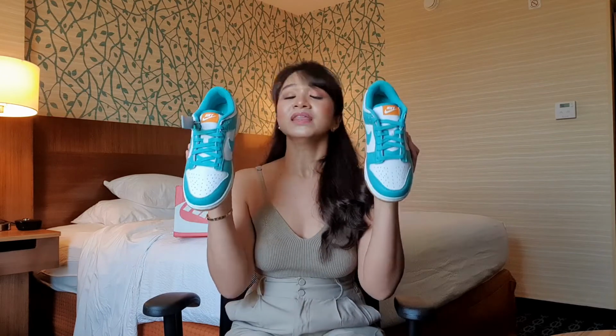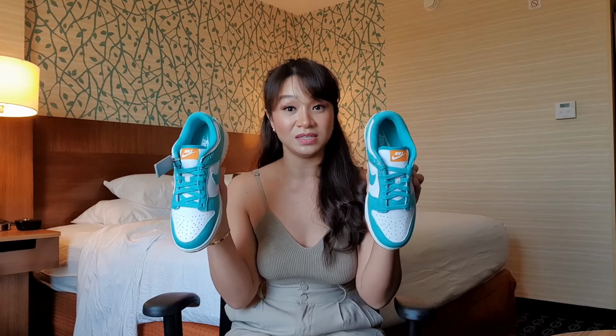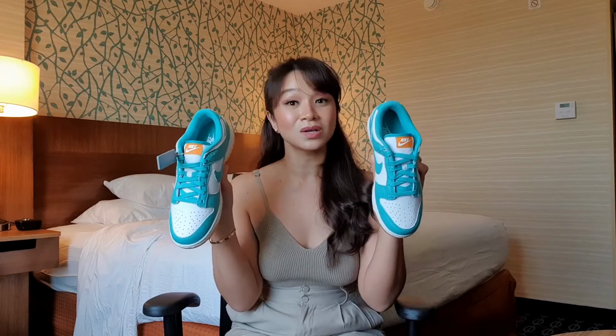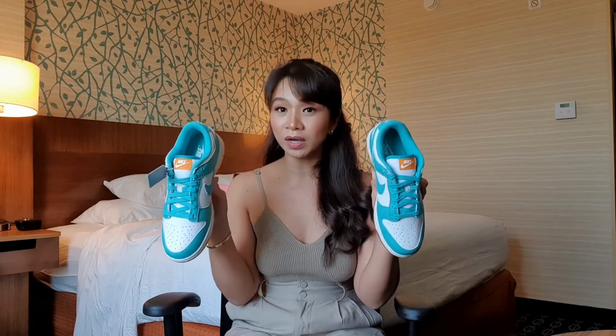$247. Guys, the price, I mean, depends on the shoe size. I am a 9, and that is, I think, a common size. So mas mahal talaga siya than the sizes lower. You can also try the kids. Baka mas mura. I initially wanted the Panda Low, which is the black and white version of this one. I thought that it's really nice. It's classic. I can pair it with anything.